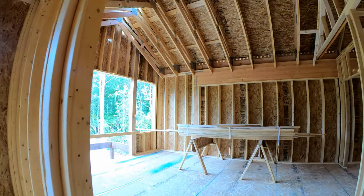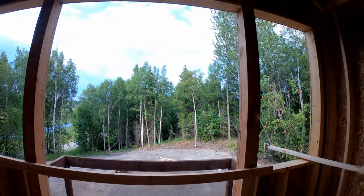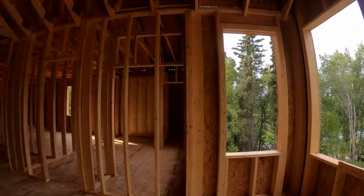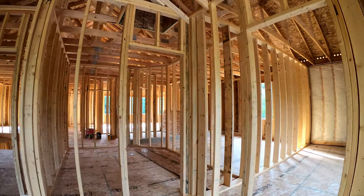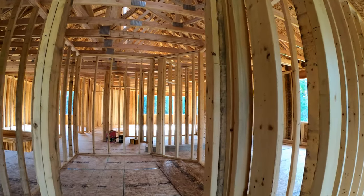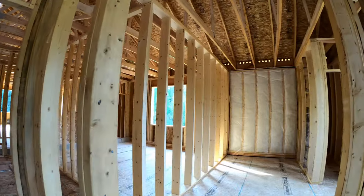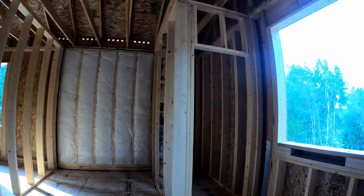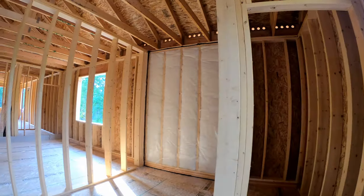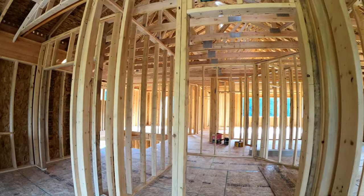So this looks like the master bedroom to me. They're going to have their own deck there. That'll be kind of nice. And I'm thinking, let's see here. Might be the master bathroom. Actually, I think the master bathroom would be over here. I'm surprised they don't have the plumbing in yet. So then you'll have the private toilet there, bathroom here, and then over here will probably be a walk-in closet.